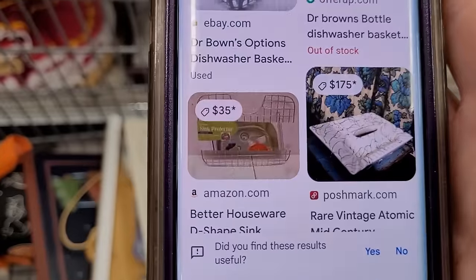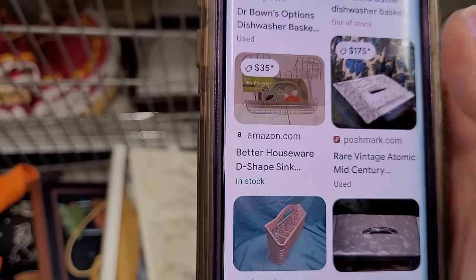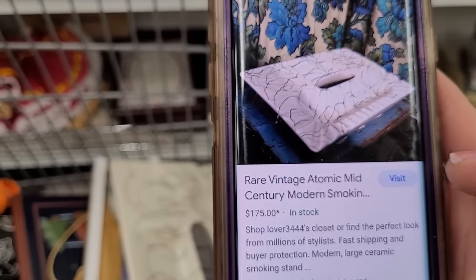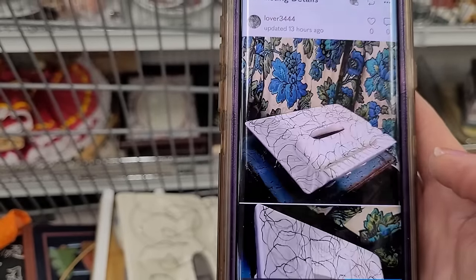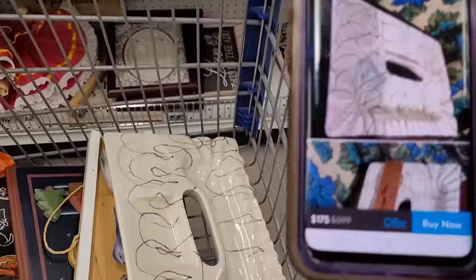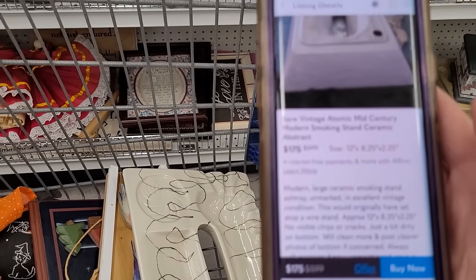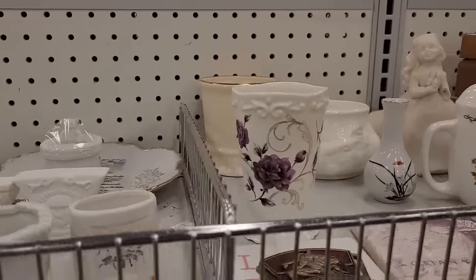I'm seeing it here on Poshmark for $175. Look at this. They have it as a rare vintage atomic mid-century modern smoking stand tray, I would assume. Let's go into Poshmark and have a look. That is the exact piece. It is a smoking caddy for boxes of cigarettes and an ashtray part and a couple of coaster areas for drinks.